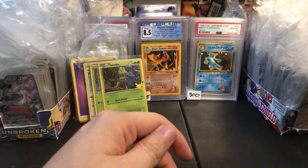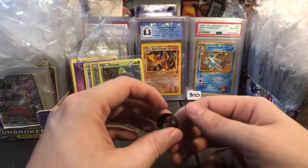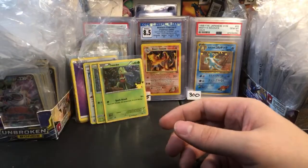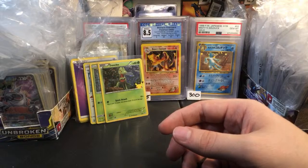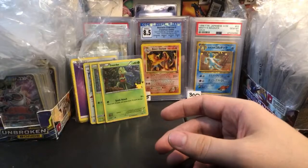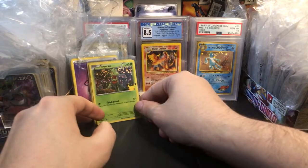We got a donation from Mr. Pokekobe. What's up, man? I heard you wanted the common uncommon from Gym Heroes. Can I keep the Charmander and trade the rest for grading? Yes, absolutely. That is doable. You're looking to trade the rest for grading. How many grades would you like, though? I guess that's what I'd ask. Depends on how many grades. Okay, this goes into Mr.